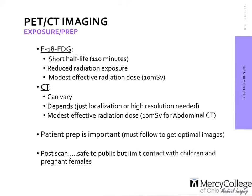With any nuclear medicine procedure, it's best if you can limit your contact with children and pregnant females. It's not mandatory for this. It's just, if you can, great. If you can't, then just don't stick around too long. Don't hug them for a long period of time. Don't sit right next to them. Maybe a couple feet away, and everything should be just fine. But again, because of the short half-life of the F18, it's not going to be in the system very long at all, so the exposure toward other people will be very minimal.